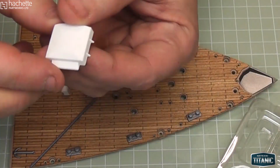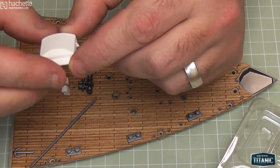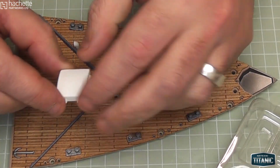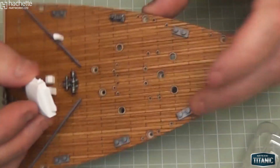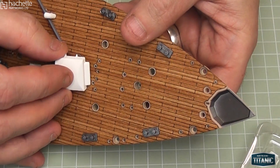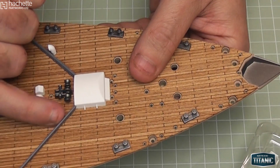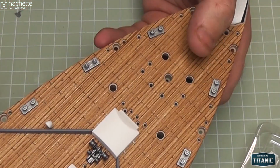And then we can take this. Now this is our sort of hatch. We want that to be facing that way. So you want the little lip at the front to be facing forward. And then we can take that, lower these 2 parts down into there. That's going to sit just perfectly in there and meet the back of the breakwaters just like so.